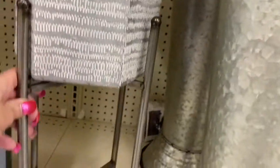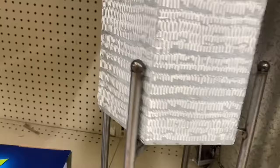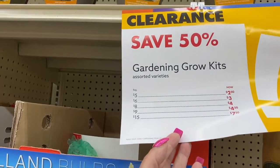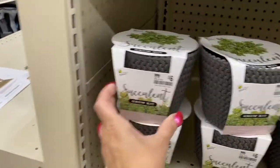Okay, so this is like a metal planter. This is $18. I'm liking how that looks. Okay, this is 50% off all of the grow kits. So the succulent grow kit is $6. And that's what those look like.